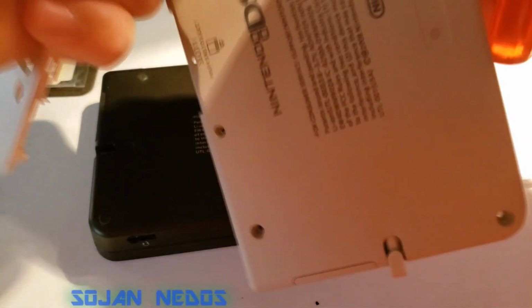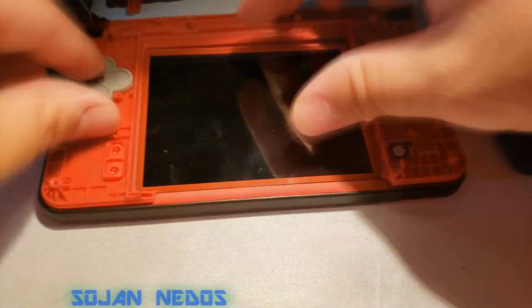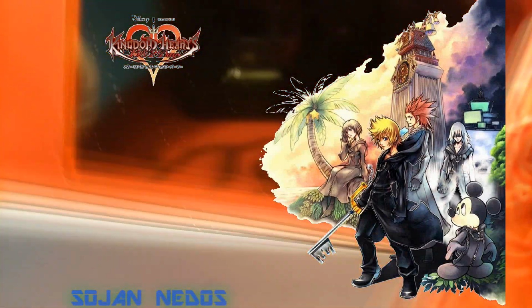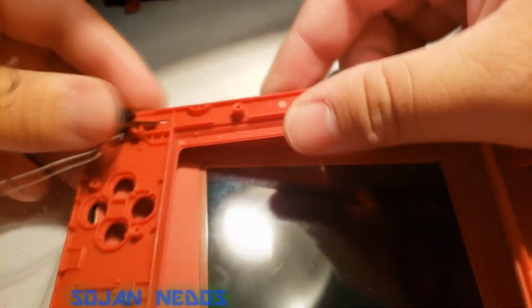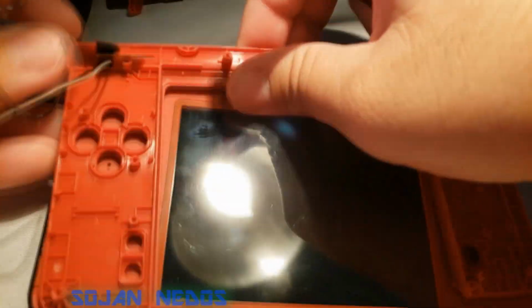Number two is that the DSi XL does not have an analog stick. It only has a D-pad. Don't get me wrong, the DSi XL's D-pad is great. I actually love it. The only issue is playing games like Mario 64 DS or Kingdom Hearts 358/2 Days. These games were made to be used with an analog stick or the thumb slider on the 3DS XL. But of course, that's just a handful of original DS games. There are plenty of DS games that you can play with a D-pad and have a great time with.